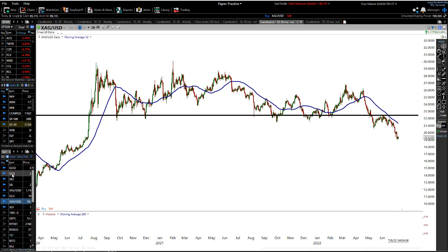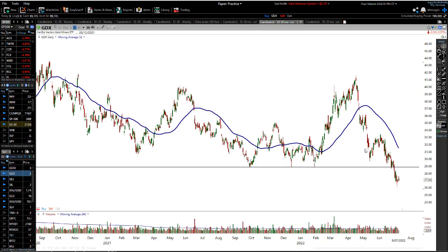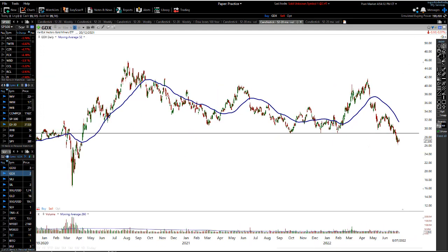Let's have a look at the GDX here as well. The GDX is still holding below this support level here. So once again, as you can see here, Trace, and this is why it's actually so powerful: a movement phase, a pullback phase, and now we're going through what? A movement phase.